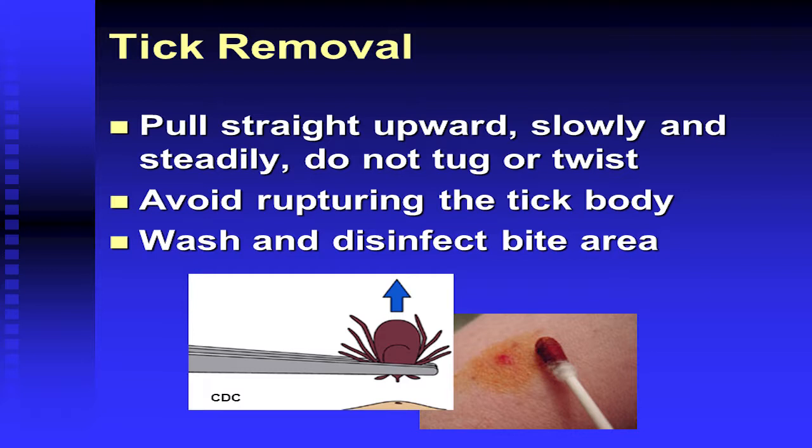So the technique is to grasp the tick as this cartoon shows and to pull straight upward. Do not tug or twist. Pull straight upward with a steady pressure. It's better if you can to have someone else do it other than you. They have more control. If you have the option of having someone who's at the house help you, and then wash and disinfect the bite area.